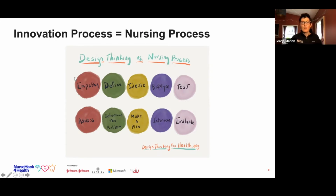So if you look at the design thinking process here, and I'm going to go into each of these phases in much more detail in a minute, but it starts with empathy, then moves on to define, ideate, prototype, and test. Well, it matches very nicely what we all know as the nursing process, where you're going to assess the patient to understand the problem.